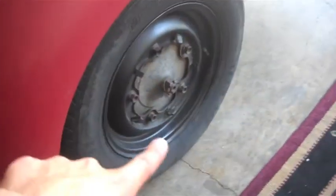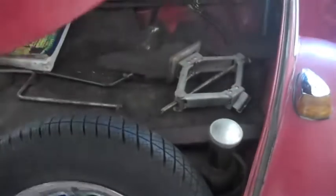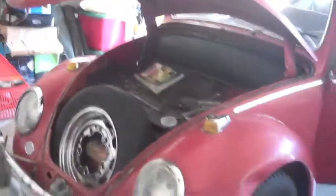What else do I show you guys? Oh, also, it needs a new hubcap right there. Otherwise than that, it's pretty good. So let's pop the trunk. There we go. So this is what the trunk looks like.